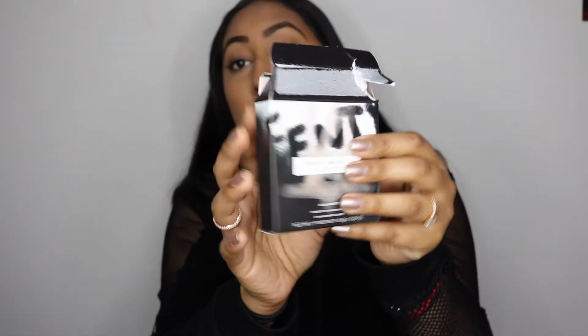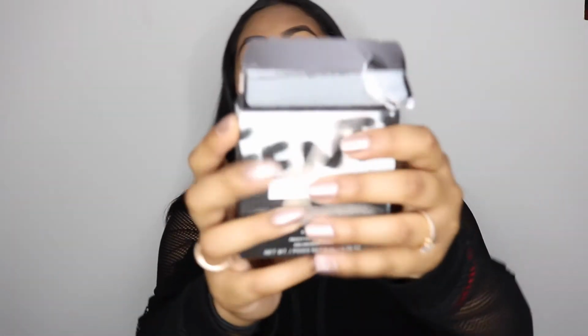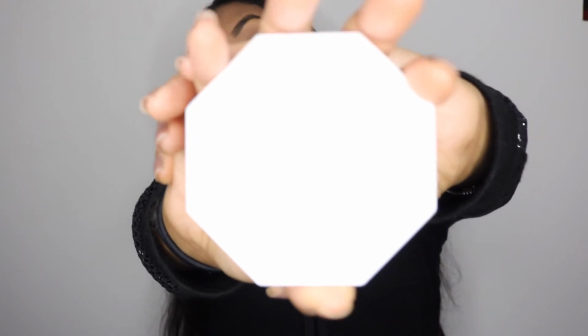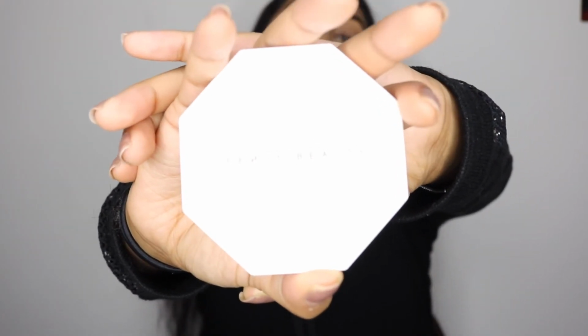So moving on to highlighter, this is the Fenty Beauty by Rihanna Kilowatt highlighter, and as you can see, it has packaging that matches the foundation, and it says Fenty on it in graffiti, which is honestly so Rihanna. I'm so glad she did it this way. It's nice, clean, and simple. And I got it in the shade Trophy Wife because I felt like this is the shade that I would use. So it just comes in a plastic packaging, unlike the foundation, which is glass.